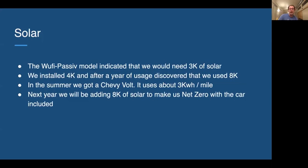Actually in the spring we're going to be adding more, and this summer we got a Chevy Volt, and so we're actually going to be tripling the size of our solar array to handle both the house and now the car.